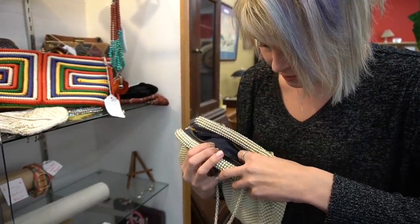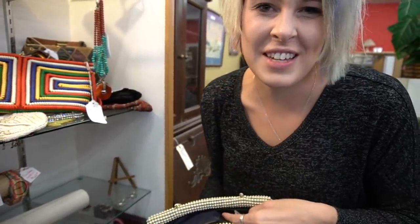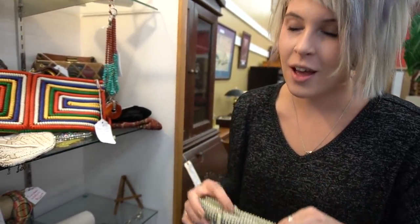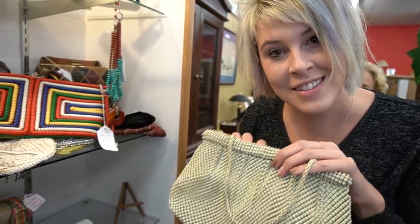So these Whiting and Davis purses. It is Whiting and Davis. Is it Whiting and Davis? It is Whiting and Davis. Are you sure it's Whiting and Davis? I'm positive. I just checked. Says Whiting and Davis.